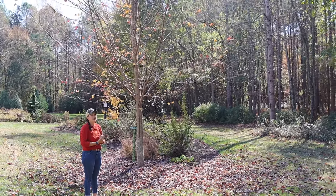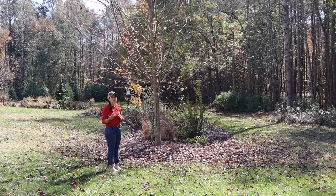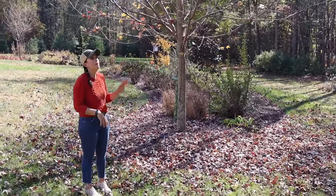So we filmed that on, I don't know, a Tuesday or a Wednesday. We went to go visit Emily for parents weekend at school, and we came back on Sunday, less than a week later, and this thing had completely defoliated. So it dropped its leaves big time.